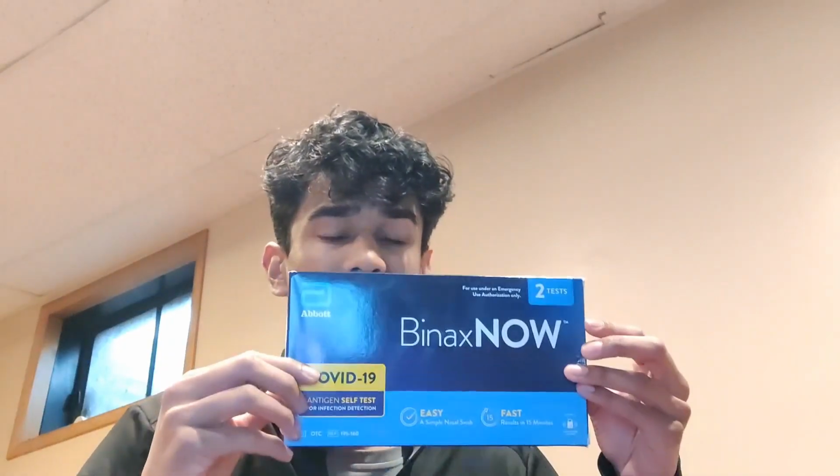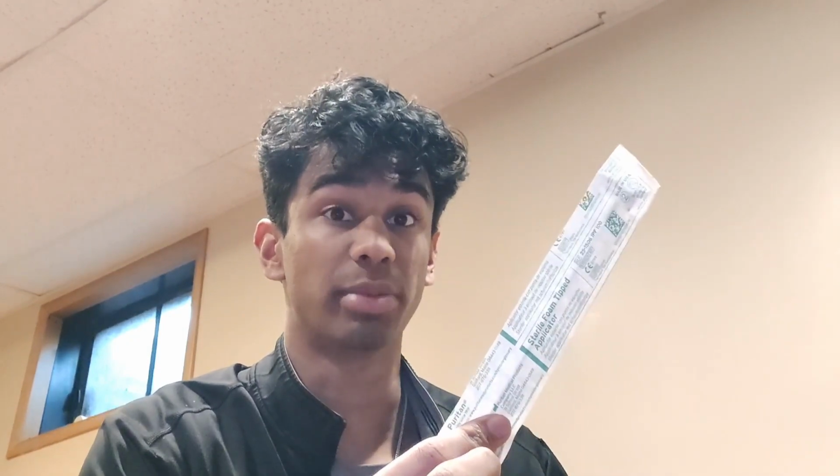Alright, so we got three main components of the Binax Now COVID test kit. First off, we got the swab. The swab is used to extract samples from your nose, which are used to test for if you have a virus or not in your body. Second off, we got the extraction reagent, which is the liquid that you squirt onto your sample, and this is used to purify your sample and to try to isolate any possible presence of virus that can be tested and detected by the kit. Finally, we have the testing window, which is used to visualize the results of the test to determine if you have the COVID virus in your system or not.